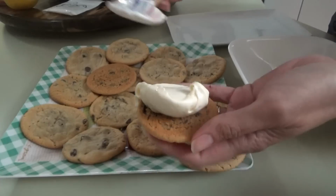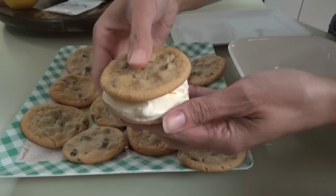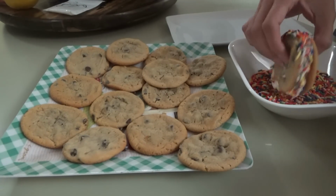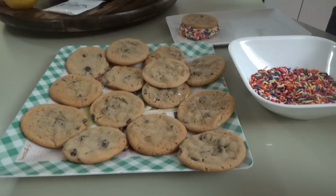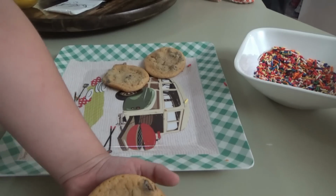So we take a cookie, spread the ice cream on, and put another cookie on the top, just like that, and roll it in the sprinkles. Aren't they pretty? They're so pretty. So here's what we're gonna do. We put it on this plate, put it right into the freezer, and as we make them, I'll just add them to this plate in the freezer. That way they don't start melting on us. There's more cookies.